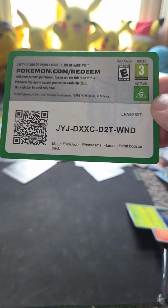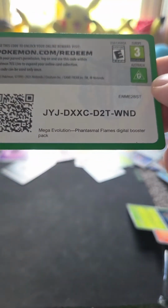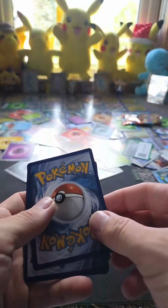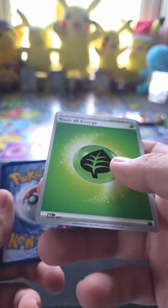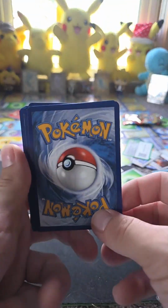Hopefully get something. Right now I'm just repacking the pack, putting in the full art. I'm gonna guess a psychic energy because I want that Mega. Nope. I do need that luck.